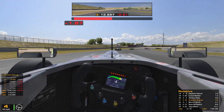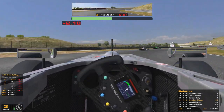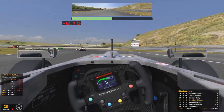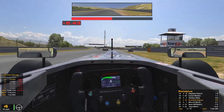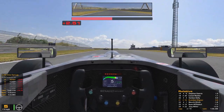Considering I did a 50 consecutive laps, and I don't think two of them back to back were the same time. That pretty much shows you the lack of consistency.